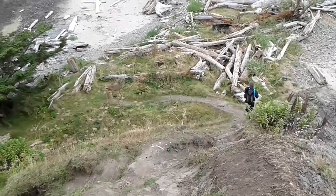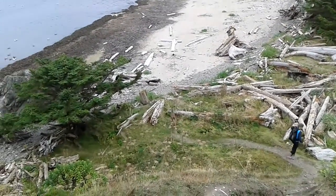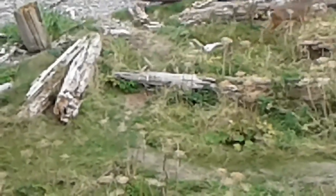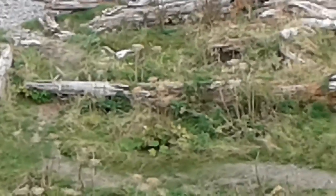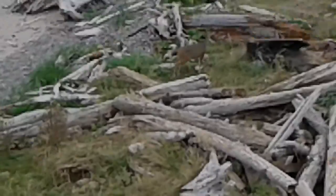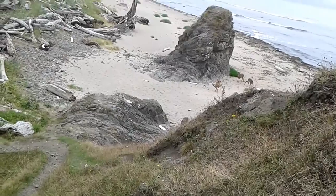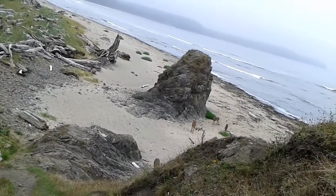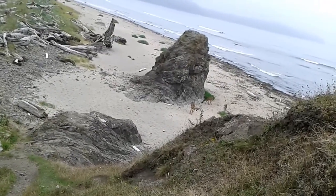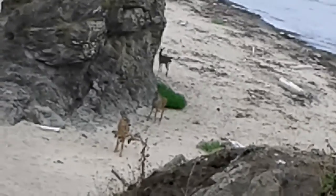Going back down off the rock, there's a person ahead of me and 2 deer. 1 deer right ahead of her. There are actually a couple of them from that original 4 in the group that I saw before. There's the deer, and it looks like, yeah, all 4 together. There's 3 of them right there.